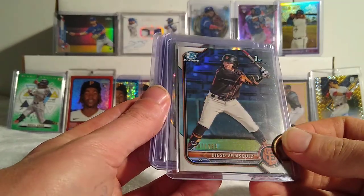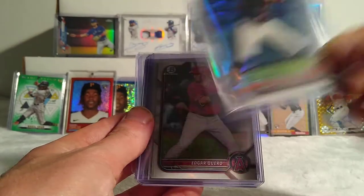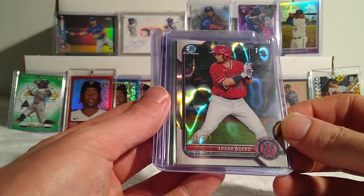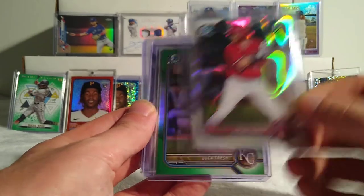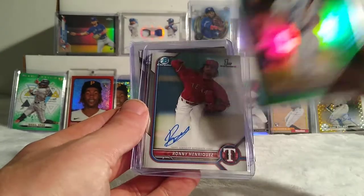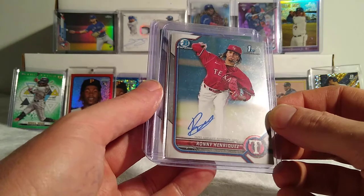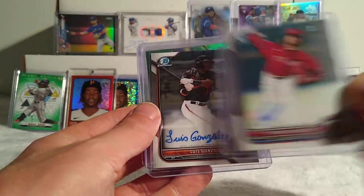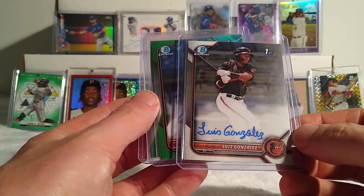Now we're getting into the chrome first here. We got Diego Velasquez out of 499, which is a really good one. That's just the chrome refractor out of 499. Edgar Cuero out of 399 wave lava refractor. Luca Tresh out of 99, chrome green. Ronnie Henriquez, auto, a pitcher for Texas, and that is a first Bowman Chrome auto base. Luis Gonzalez, first Bowman Chrome base auto for the Orioles.